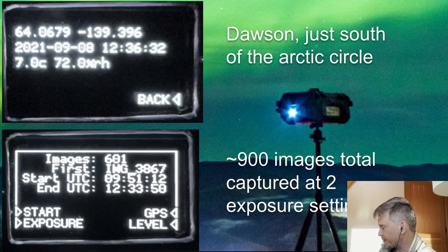Here's some examples of what the screen was showing: the longitude, latitude, the GPS time, the internal temperature of the system, the relative humidity. RH is useful to tell you if your lens is going to fog up or anything.